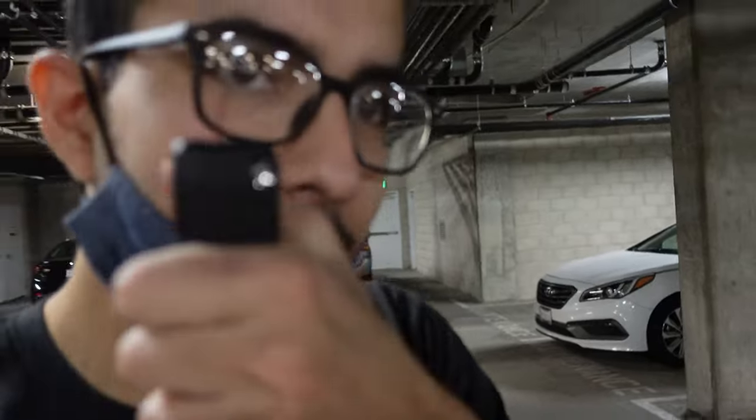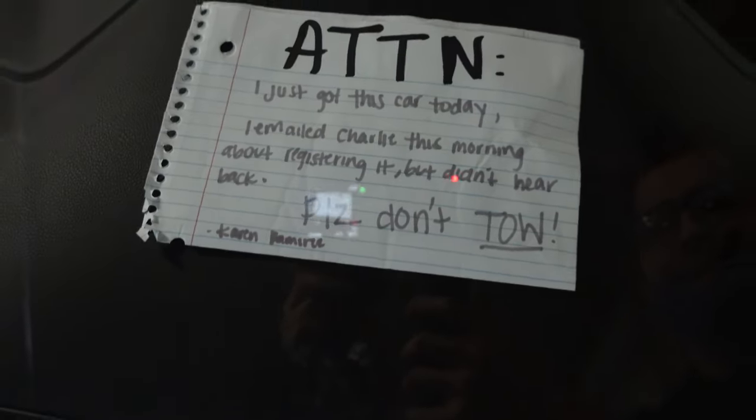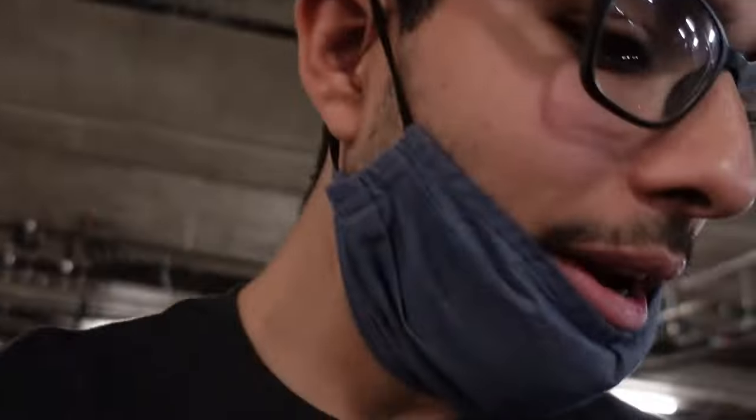Hey guys, we're gonna prank Karen right now. In the parking complex, you have to register the cars that you have with the people in the office, or else they can tow them. And she's been emailing them to register the car, but they don't reply to her. So she's kind of paranoid that they'll tow her. She even put a little note here to make them see that it's her car. And she's in the middle of showering right now.